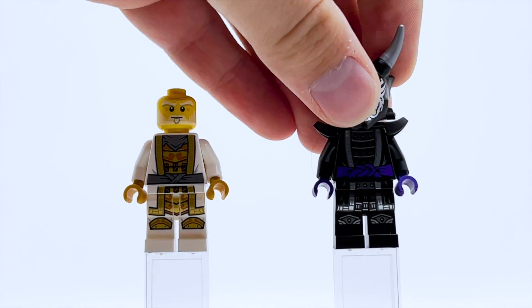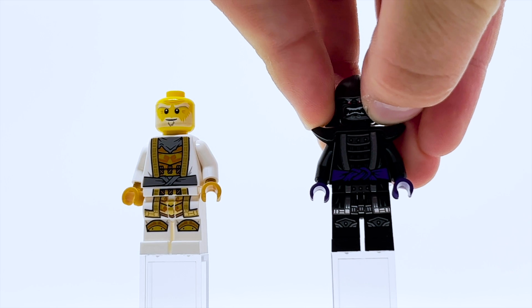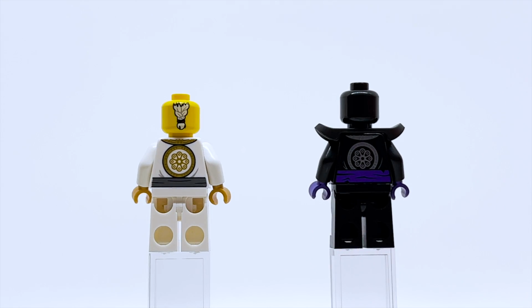Just like Lloyd, the Oni mask at the front can be removed, but it can't be flipped up. And unfortunately, the face print underneath is just Legacy Garmadon, which is a really great face print. Just would have been cool to get a new one here. But yeah, that is still a really good face. It fits Garmadon pretty much perfectly. And there's no alternate face, and you guys already saw the back of the torso.